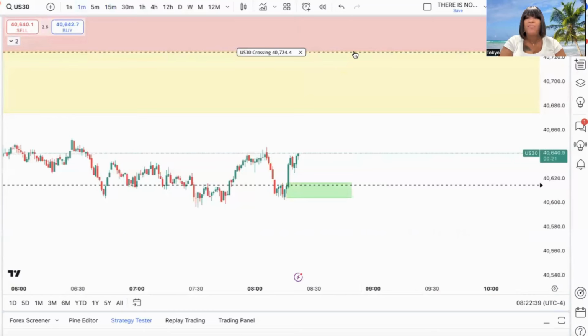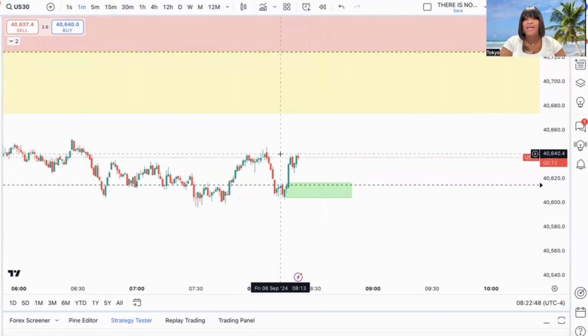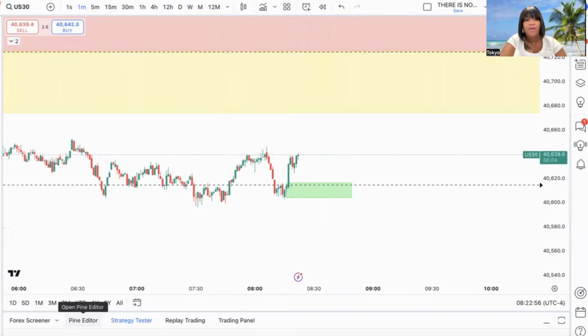So I'm gonna pause the camera and then we'll see. I'll get on maybe 1 minute, which is now it's 8:22 a.m. NFP for me is at 8:30 a.m. EST. So I'm gonna get on 1 to 2 minutes before just to see what progress we have made and which move I am looking for.